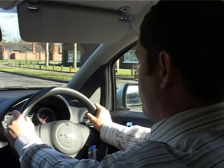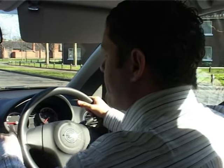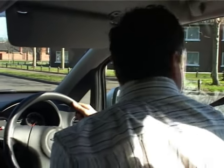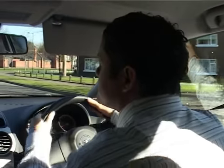Okay. So when the tester asks you to move off, take a deep breath. There's no rush. Move off by indicating right. Check your right mirror, look over your right shoulder, and move off, once again checking your right mirror.